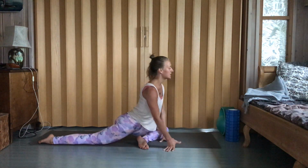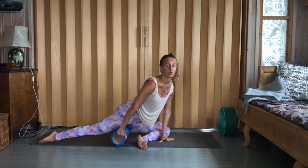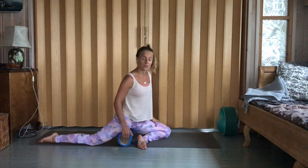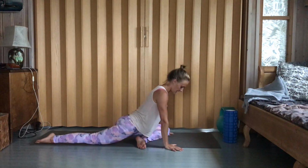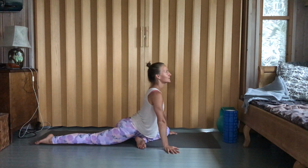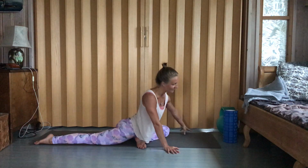If you need to place something underneath, perhaps a massage roll or a block or anything underneath your hips, so you're creating a lot more space for your hips and through that for your knee as well. And then when you find your comfortable pose, bring your hands down onto the mat to both sides of the leg, and then we can do a little movement in here.